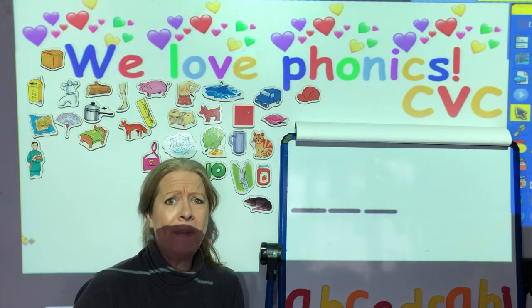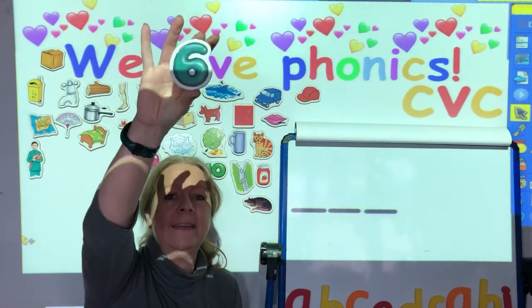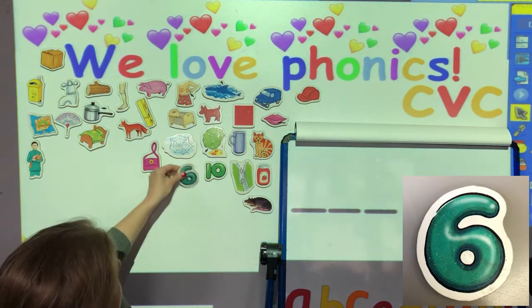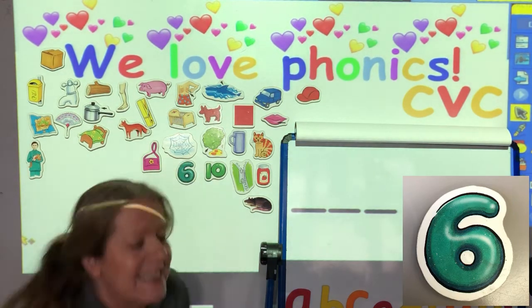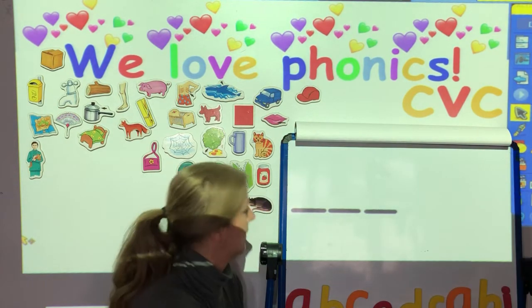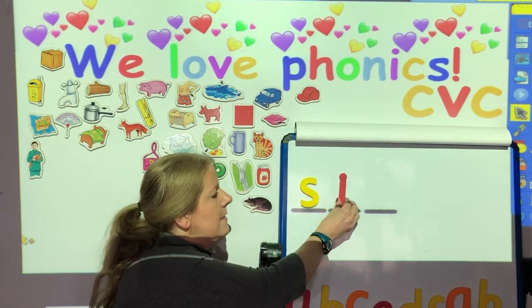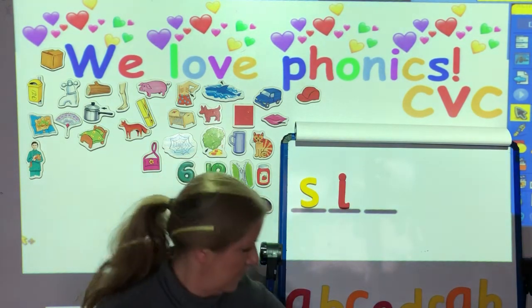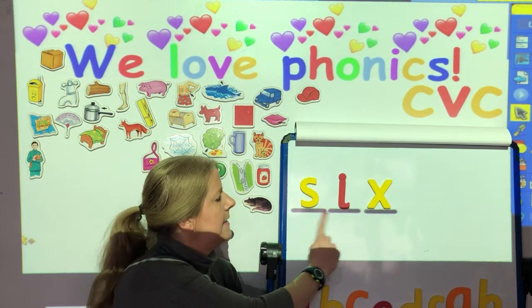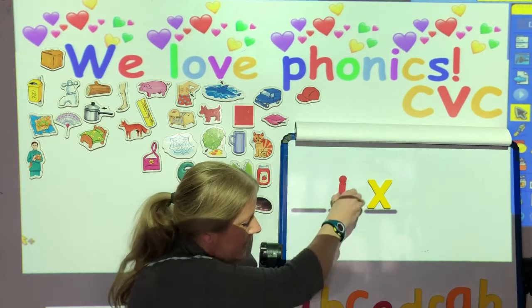Oh, we've got another number. More maths. What number is this? Number 6. Well done. Let's put it next to number 10. 6. What's the first sound in 6? And the next sound? And the last sound in 6. Fantastic. Right, let's sound it out. Ready? S, I, X. 6. Let's put these back.